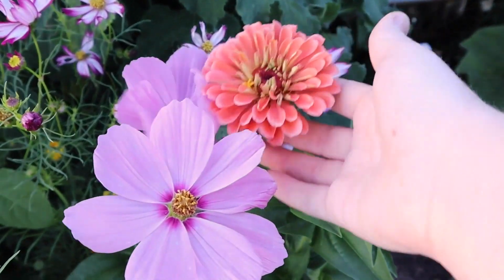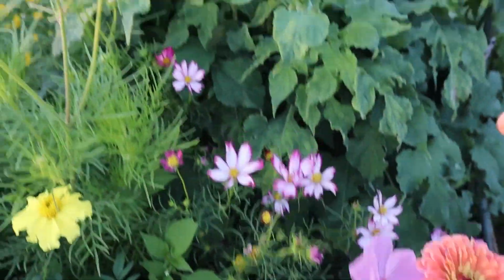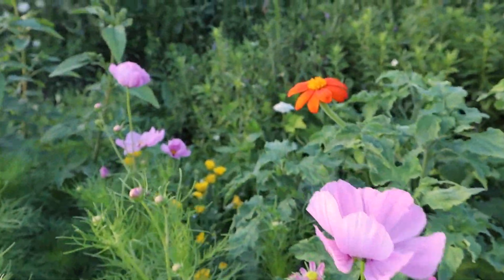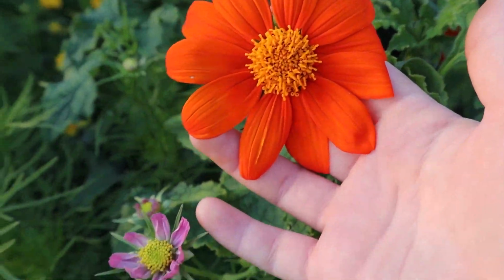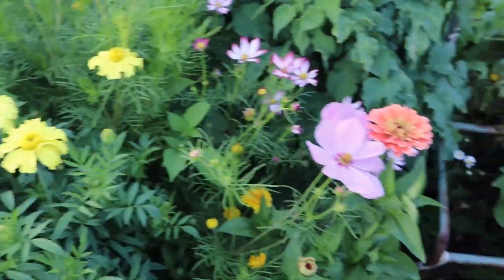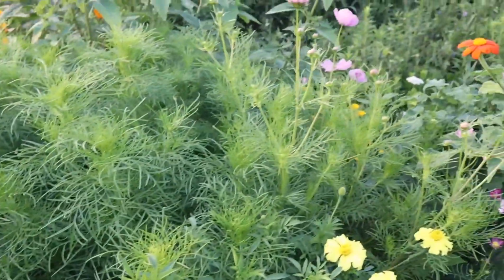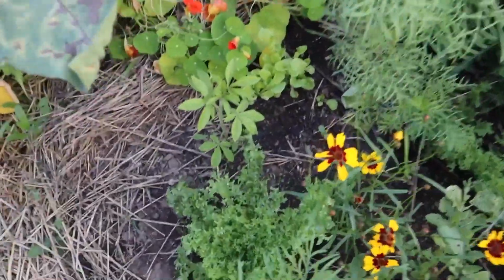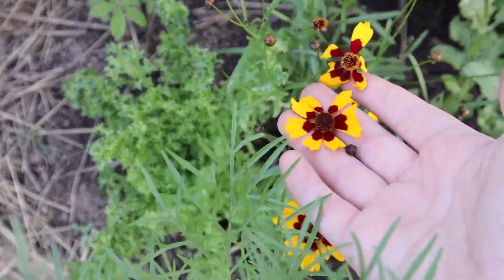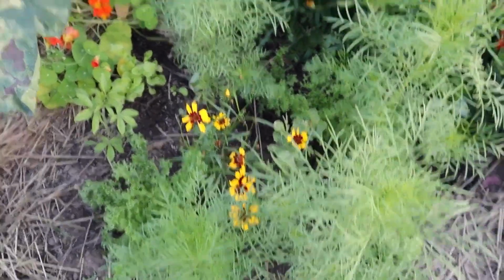Oh, this is one of the State Fair double giant zinnias. Isn't that pretty? And we have Mexican sunflowers finally blooming. Ta-da! Honestly, this just looks like a not very showy marigold, but it's fine. It's different. But look at this little area. These cosmos haven't even come into flower yet, really. They're just starting to. This is going to be amazing, this area. Bright Lights cosmos. Random Dyer's coreopsis that came up. Super happy to see these here. I didn't plant them, so... I mean, I must have, but not intentionally.